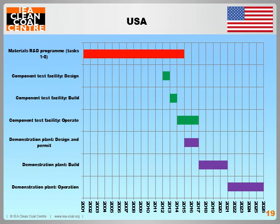This slide shows a Gantt chart of the US materials research program, which started in 2001 with 10 participants. The American program is aiming for higher steam temperatures than other programs, with up to 730 degrees Celsius superheat and 760 degrees Celsius reheat steam temperatures under air-fired and oxygen-fired conditions. The program will finish laboratory testing in 2015.